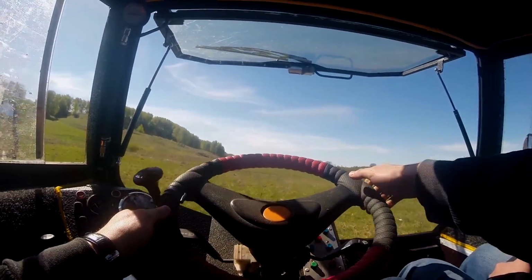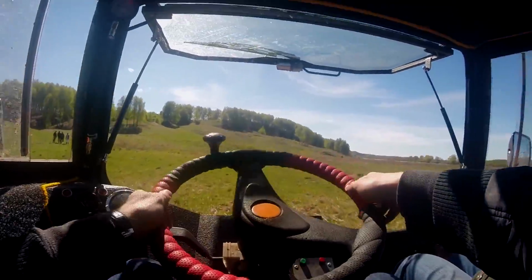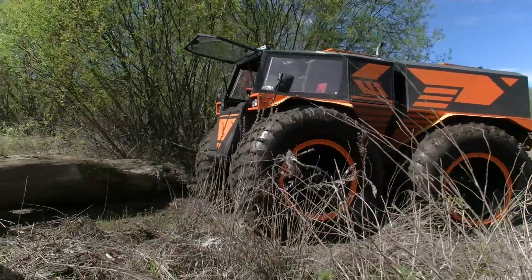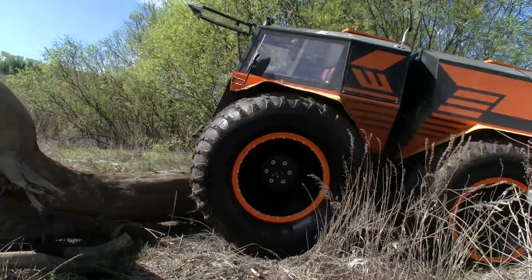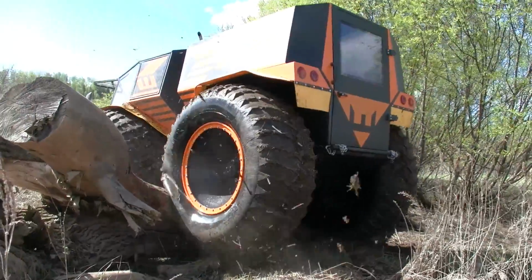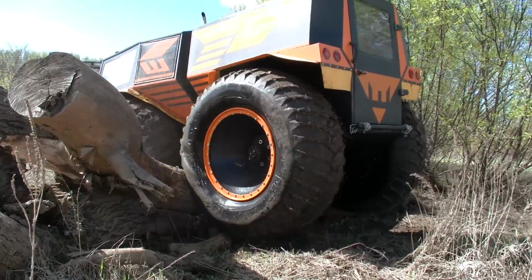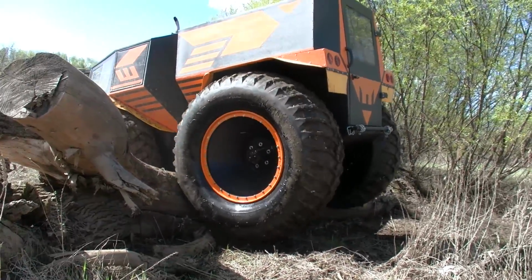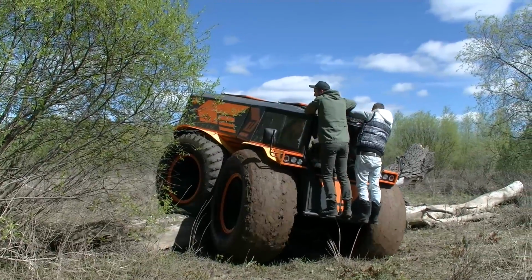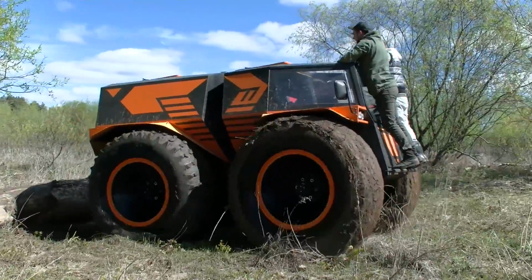But now let's find more serious tests for the ATV. Now let's see how the ATV will overcome this huge log. You know, we thought that it got stuck, because the log got between the wheels and the ATV couldn't move at all. But it was the articulated frame that saved us. It turned to one side, and in this way the vehicle escaped from this trap. Well, we are moving on.